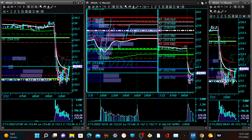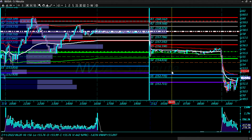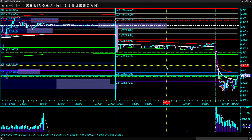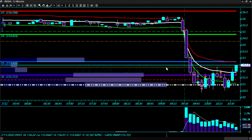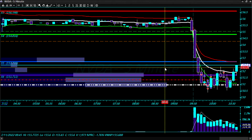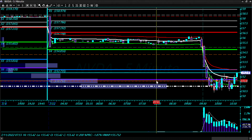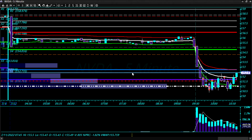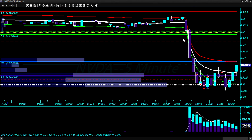So let's see here on my Nvda trade. It's an overlapping lower value day, looking for shorts. I chose Nvda because to me it was the weakest of the tech sector. Between these, Apple to me was the strongest one in the way it was setting up its Camarilla levels, and Nvda was the weakest one. So when the market started to sell off, I switched over here to Nvda.